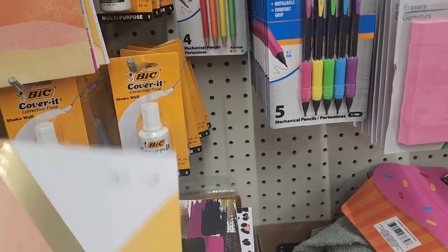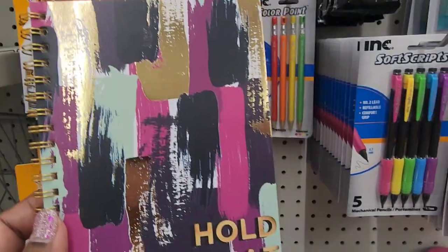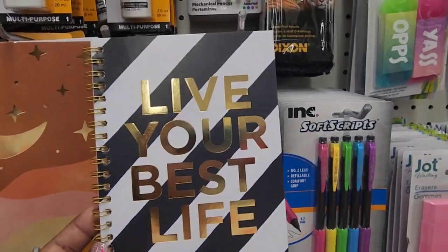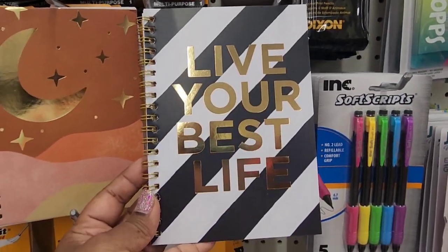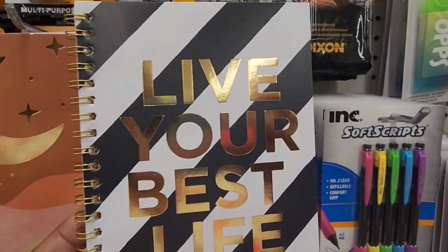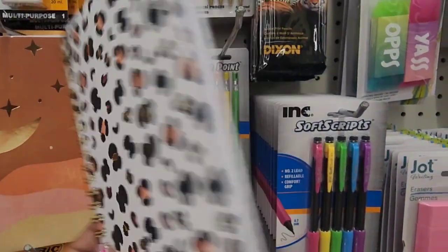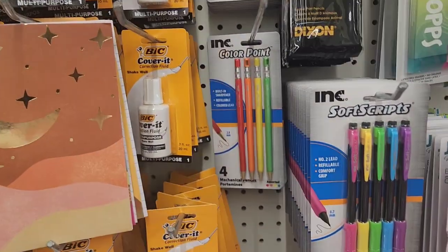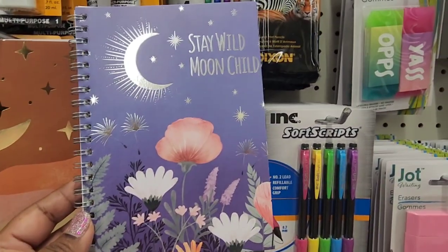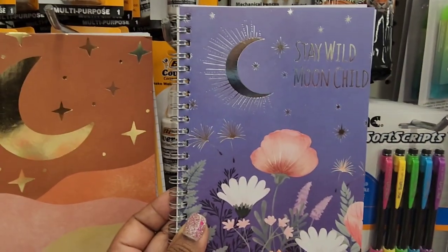Then this is the same one, Take Note. And then they also have this one, Hold That Thought. This is cute as well. Then they have this one here, which is really fitting, Live Your Best Life. Guys, you have to live your best life. This is really, really pretty with that gorgeous black. Then they got this one here, which I kind of love too. That cheetah print, really, really pretty. And look at this one, Stay Wild Moonchild. This is my fave of them all. This is really, really pretty. Look at that. So those are the ones that they have here.